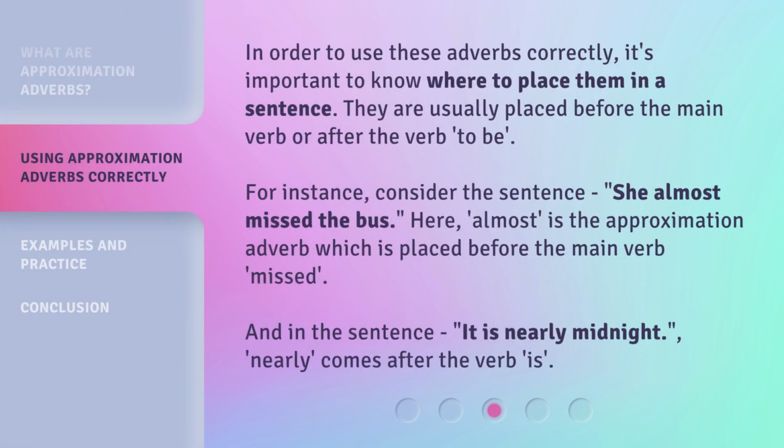In order to use these adverbs correctly, it's important to know where to place them in a sentence. They are usually placed before the main verb or after the verb to be. For instance, consider the sentence, "She almost missed the bus." Here, almost is the approximation adverb, which is placed before the main verb, missed. And in the sentence, "It is nearly midnight," nearly comes after the verb, is.